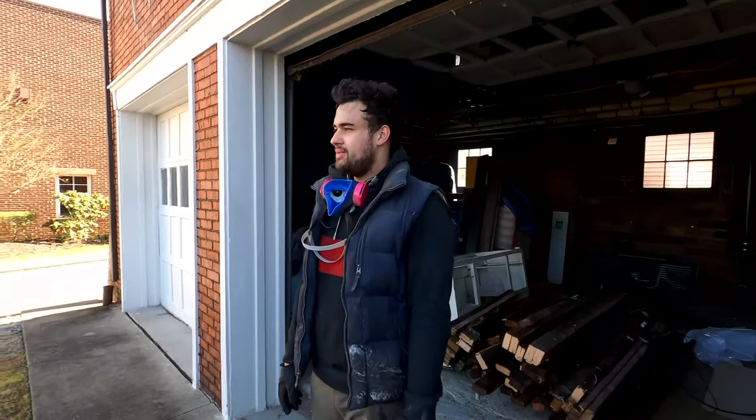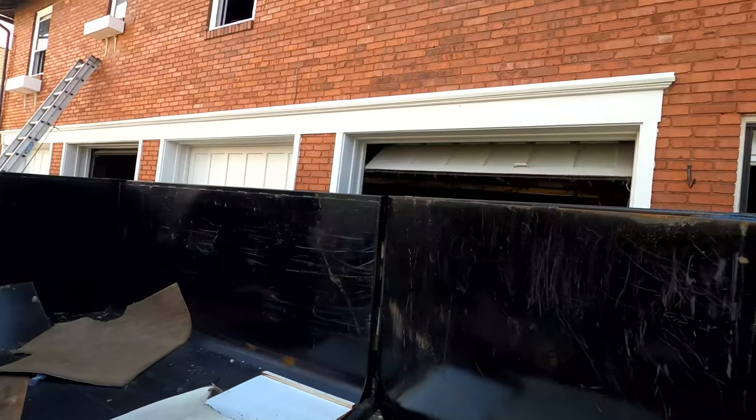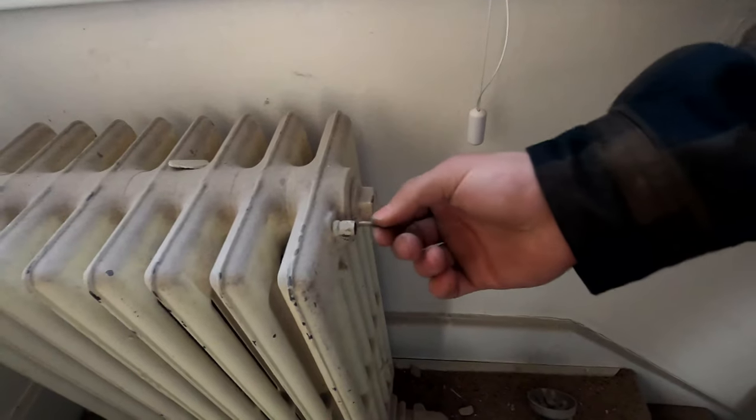Getting that second dumpster, baby. Just finally get this place cleaned up. Hopefully the last dumpster we need, but you never know. Alrighty. Finally start filling the second dumpster up. Let's get to work.